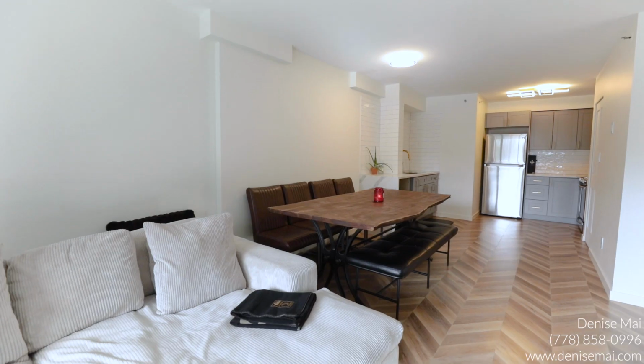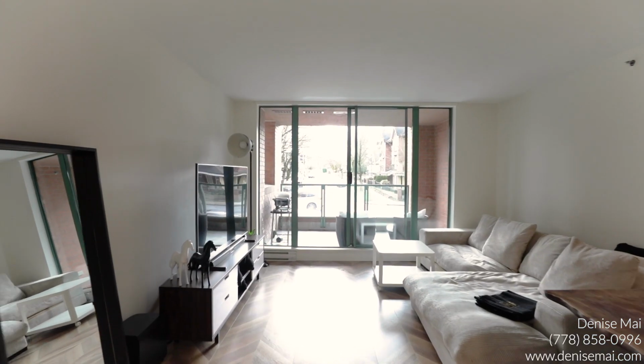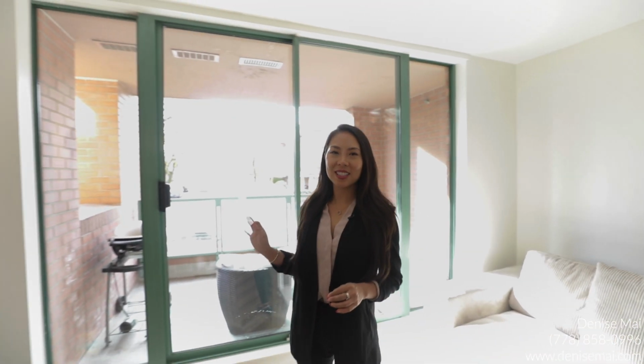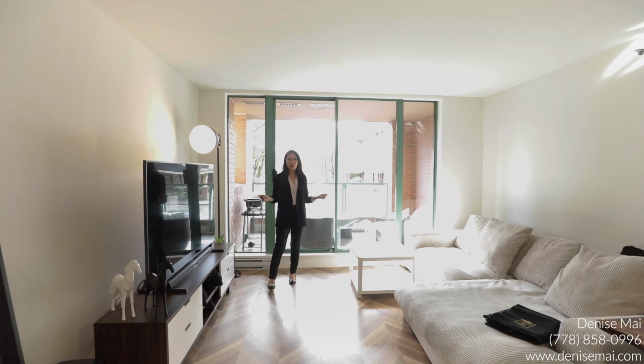A highlight of this home is how truly open concept it is. You're moving from your kitchen now into your dining room, to this 8-seater table that's great for entertaining. And now we move into your living room. I absolutely love these herringbone floors that are throughout the home. And another feature that's great are these floor-to-ceiling windows with a south-facing deck that bring in so much natural light into the living room and into this home for you to enjoy.